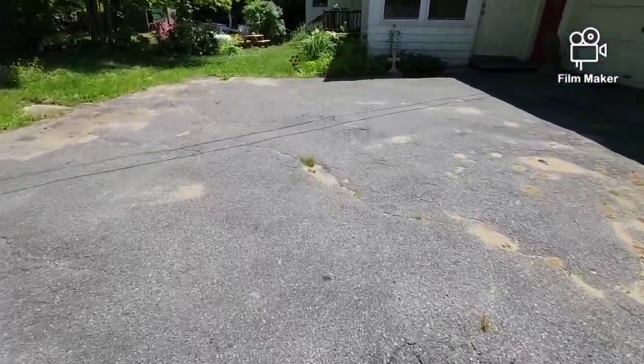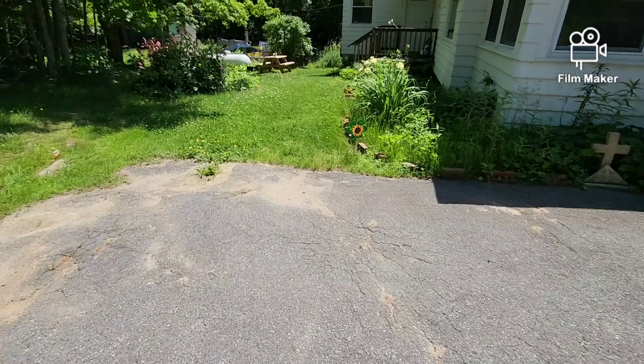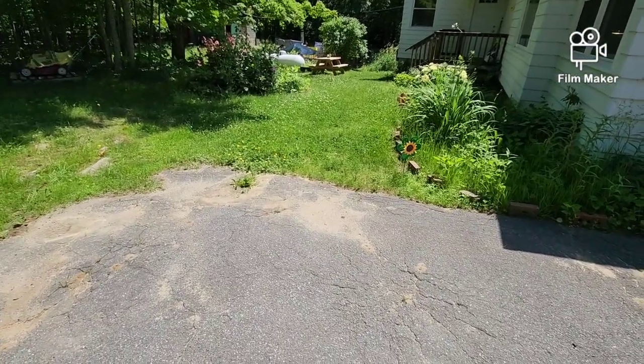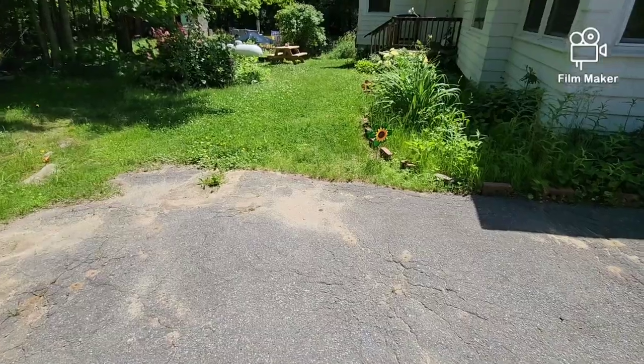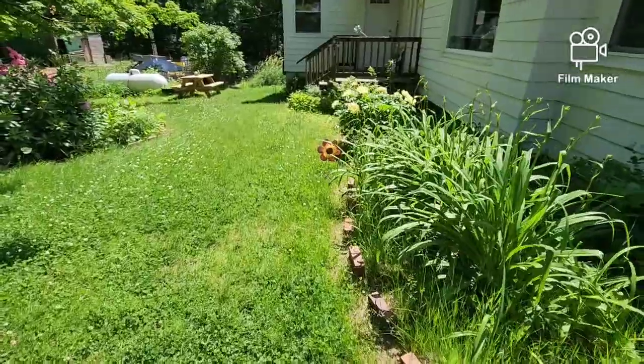Over here, let's see. I want to show you these beautiful flowers. We're getting some sun. We've had a couple days of just gray skies. You know how I feel about the heavy gray skies. Well, gray skies and funny looking clouds. And then today we got some sun, which is beautiful.